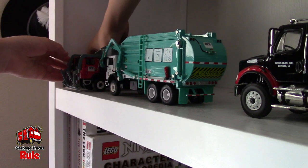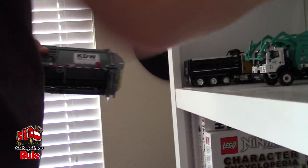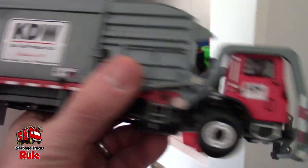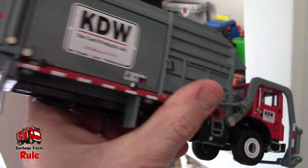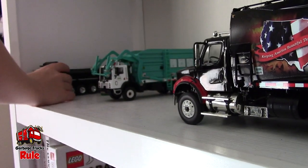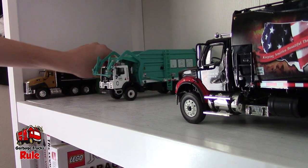Got a dump truck over there. I think he got that for Christmas. Got another KDW that's seen better days because it's missing the wheels and stuff. Trash. Look at that. That's a front loader. And boy, it's a good looking truck, but I'm not sure. Did this just get dropped or something? Do you know? No, I think someone ripped it off, and that was probably me. The tires. Oh, ripped the tires off when you were younger? Mm-hmm.